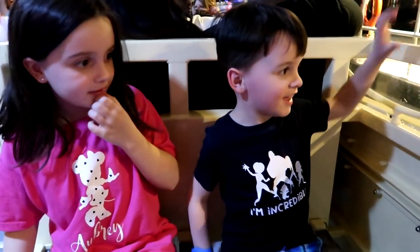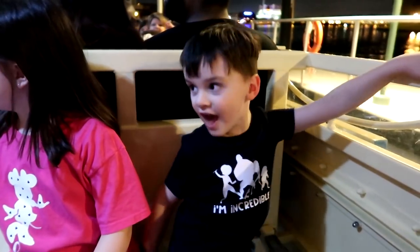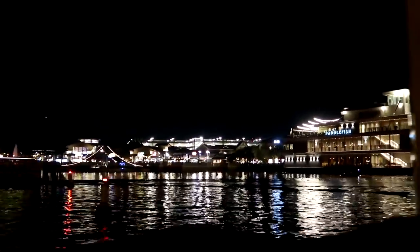It's gonna be right across the lake there. That's the West Side Dock. We got another boat. And our next port of call, as I mentioned earlier, is the West Side Dock directly ahead of us. Off to our starboard side, this is Saratoga Springs Resort and Spa, Disney Vacation Club Resort.